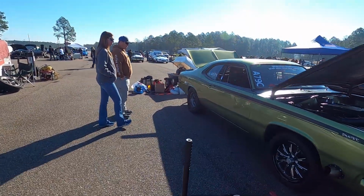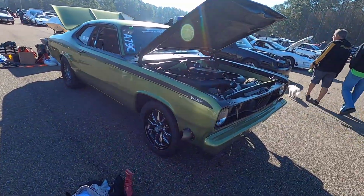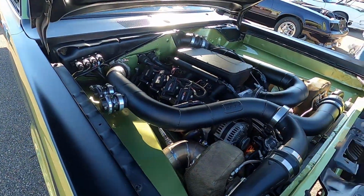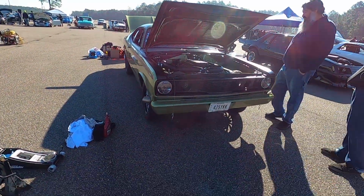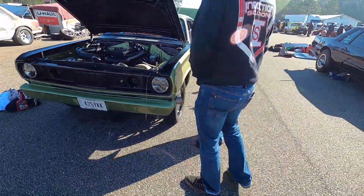I have a couple more Mopars I want to share with you guys. This thing is super impressive. Twin turbo, Ritter block, aluminum heads, twin turbo, and don't remember the times on it. I'll try to get you some times on it later, but incredible car.